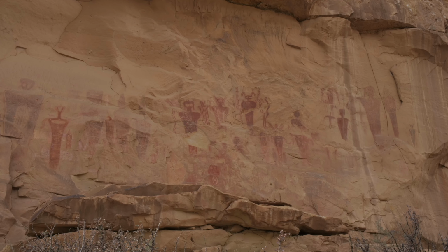The dispersed camping here is hands down the best we've seen so far. You can go park right next to the mountains. Every place has its own special ability, but this is definitely next level.